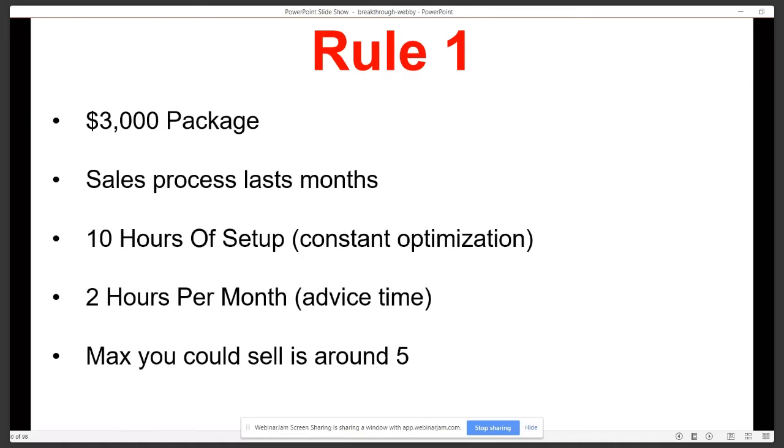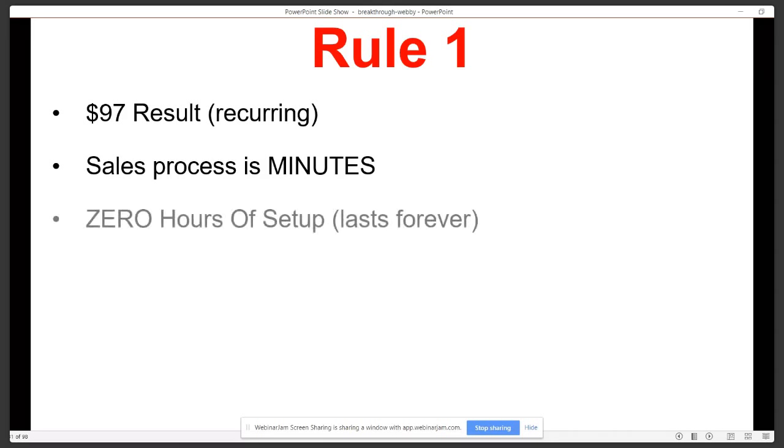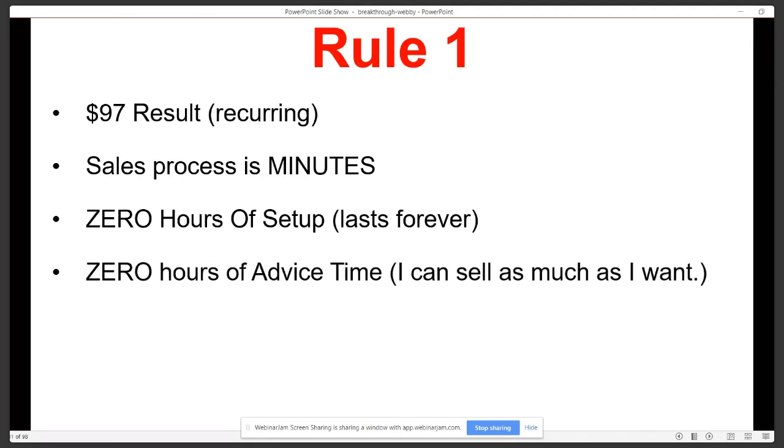The new way: $97 per month. And this is recurring too. The $3,000 is recurring as well, and $97 is recurring too. So I want to make sure we're transparent on that one. They're both recurring revenue, just a little bit of a different process. Sales process literally takes minutes. You just saw it. That's the whole entire process that we just went through. 0 hours of setup time. It lasts forever. 0 hours of advice time. I can sell as much as I want.